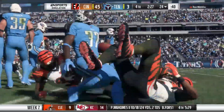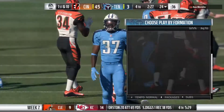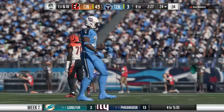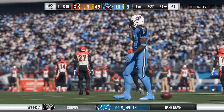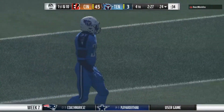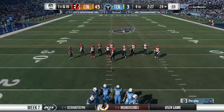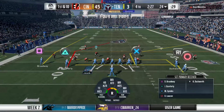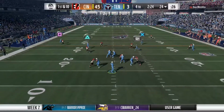They'll bring it back to just about the 25, call it the 24-yard line. Here's the Titan offense now as they make their way back onto the field. The defensive line disperses a little bit here, maybe expecting a pass. Trying to shake off the interception.